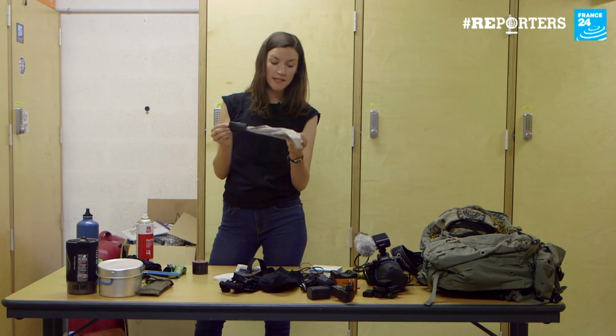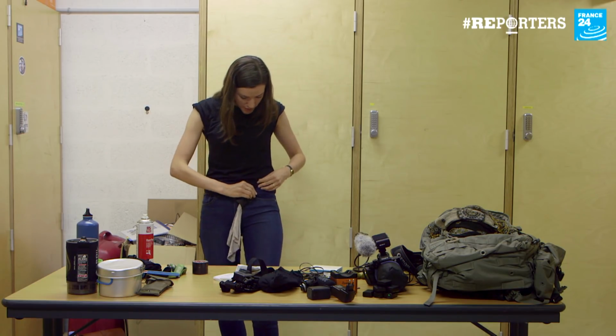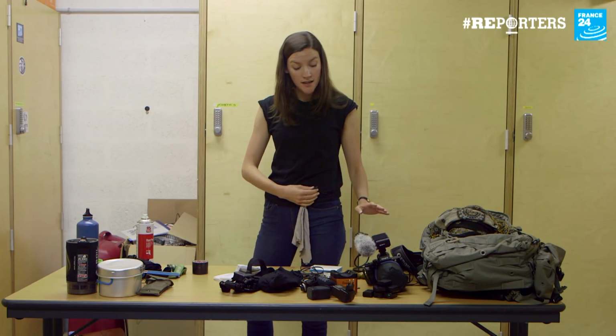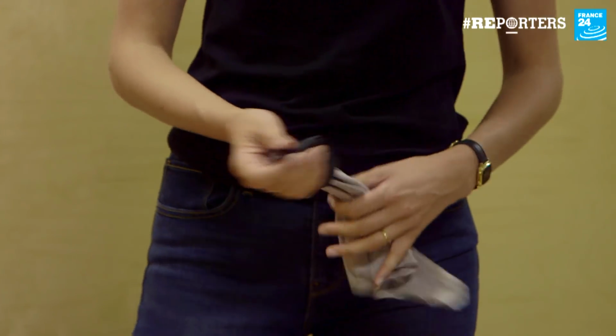This, I was so pleased I found this. This also onto the belt hook, clean the camera lens. This stayed on the whole time, because with all the sand, I was cleaning my camera lens every 10 minutes.